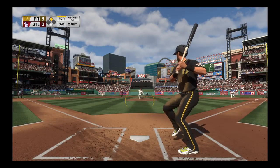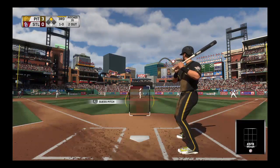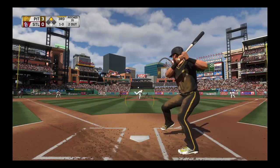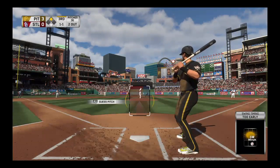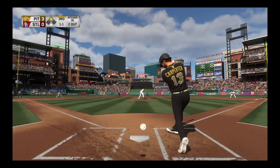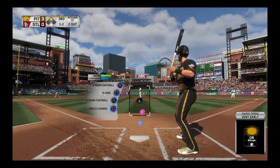From the stretch, here's the pitch. 1-0 count. Here it is. Swing and a miss out in front of a changeup. Here's the 1-1 delivery. Changeup gets him out in front for strike 2. 2 strikes on the hitter and 2 outs.